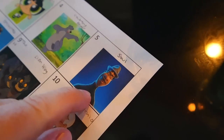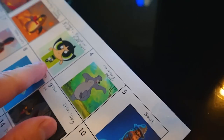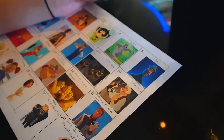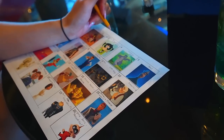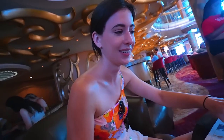Guys, I'm really mad because we know it's from the movie Soul, but we forgot his name, and it's just mind-blanking. This is kind of embarrassing. As a Disney creator, we don't know this. What is his name? We also don't know that name. We wrote Jigglypuff, which we then remembered is from Pokemon, not from the Powerpuff Girls. This is fun. I think we figured it out, guys. His name's Joe. I think so. I don't really know. We'll find out.